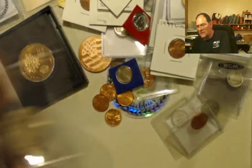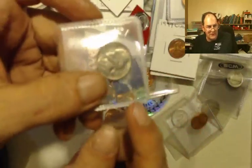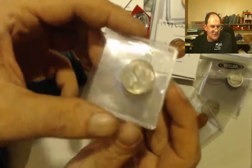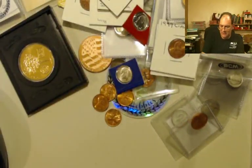Wow. Look at this. There's two coins in here. No, I held it up like this when I took it out of the box. I said, oh, good, a 1947. Okay, now there's another one. Let's see. Okay, let's get to work, see what the heck we got.